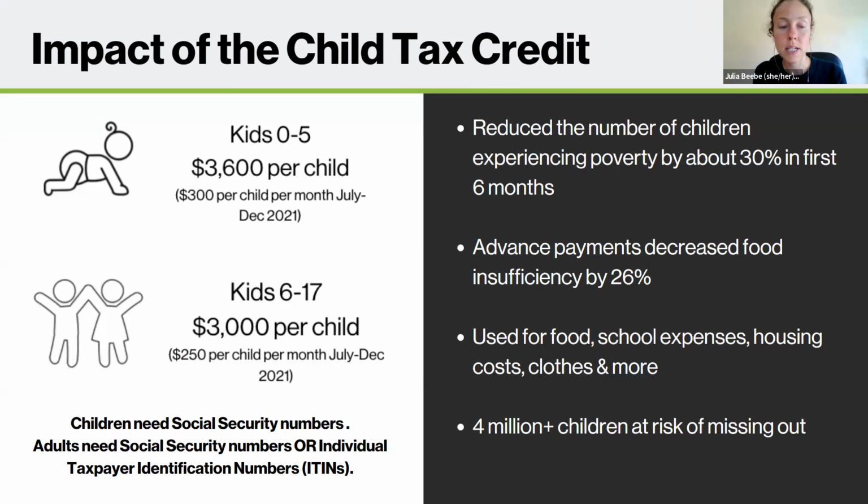Children do need Social Security numbers to get this credit, but adults can claim the credit using an SSN or what's known as an ITIN, or Individual Taxpayer Identification Number. And unfortunately, those who did not file a tax filing extension and have never had an Individual Taxpayer Identification Number can no longer claim this expanded 2021 child tax credit. They can get an ITIN and for future credits, hopefully claim that money.